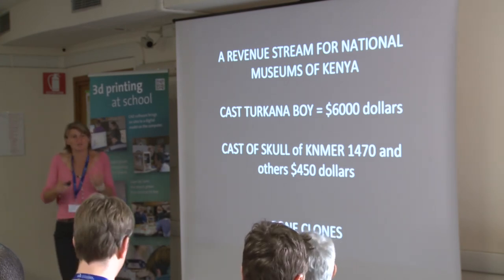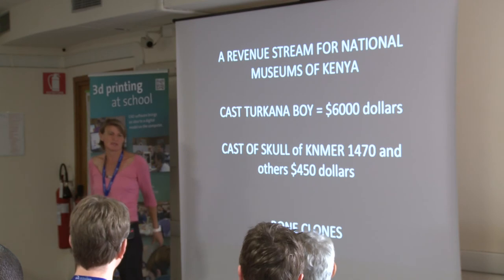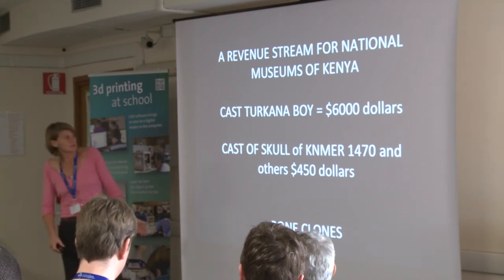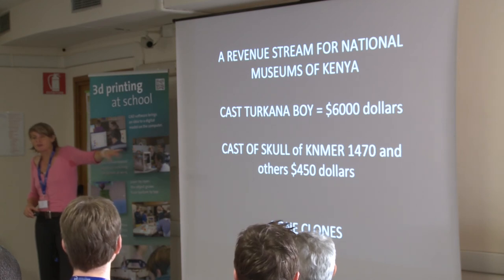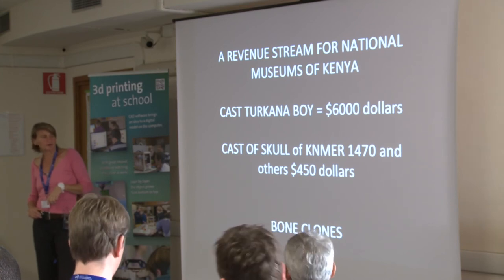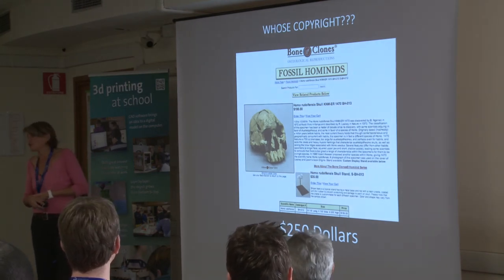But you need to be able, and I'll argue this so strongly, you've got to be able to get these cheap files out to people so that they can actually work with the files and be inspired, because otherwise there really is no point. And so we've the cast of another of these smaller skulls, which the museum would sell at $450. And then you've got another site out there called Bone Clones, which offers cheap replicas, but they're not that cheap actually, $250 for the same skull.